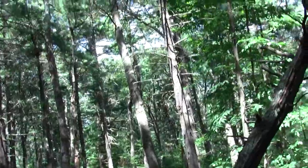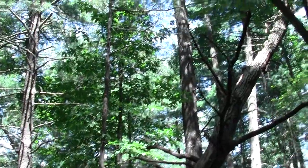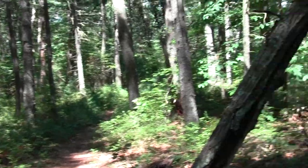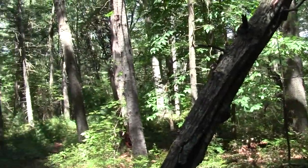Another tree that looks like it might have had a run-in with lightning at some time in its life. Of course. Yeah, it came from up there. Oak.